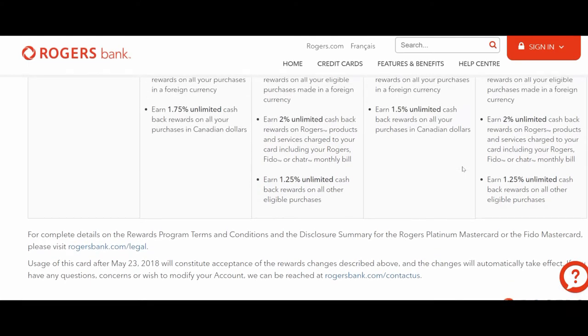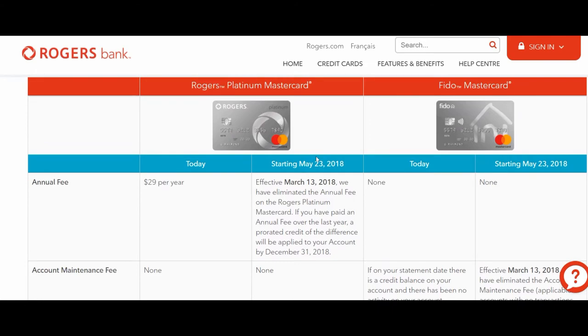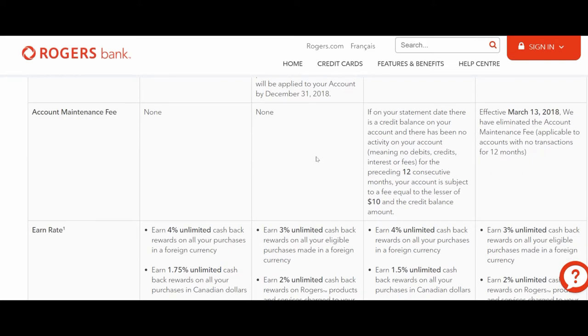Now, the reason for these changes is that they're introducing a new card called the Rogers World Elite MasterCard, and the old 4% and 1.75% rates will be transferred to the Rogers World Elite MasterCard. If you are an existing cardholder, Rogers is sending notifications to convert from these regular cards to the World Elite MasterCard, which has higher income requirements. It's personal income of $80,000 annually or household income of $150,000 annually.